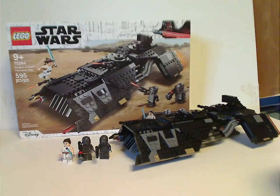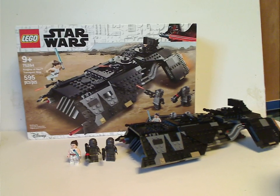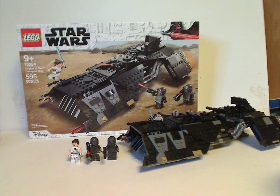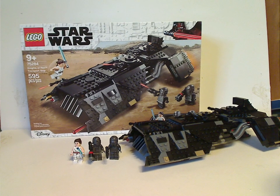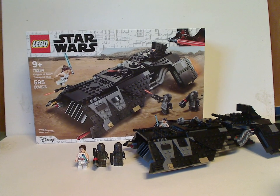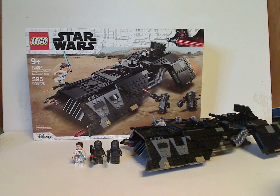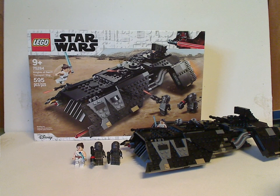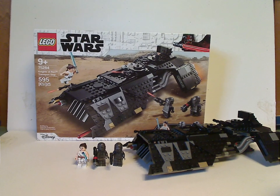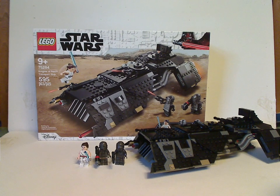But besides that, really, all the designs are also done good, and although it's kind of small for its price point, like 500 some pieces for around $60-$70, of course. But at least it kind of works well. And so if you're looking to get this set to complete the Knights of Ren, well, definitely pick this up. And if you're looking to get this for your Episode 9 collection, of course, also definitely pick it up.